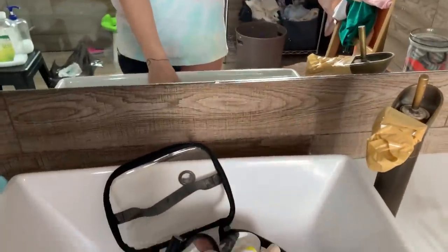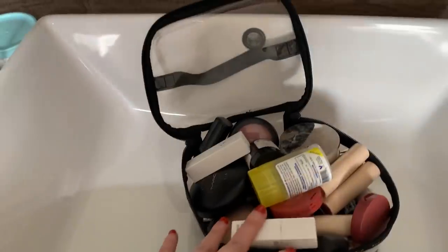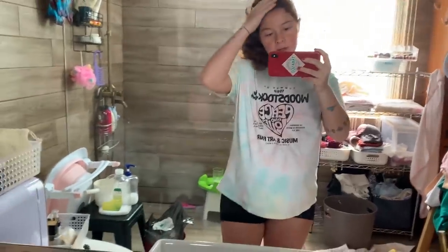Okay, so I'm almost done with the tabletop, and I decided to just keep this because they are just collecting dust on the corner, and it would be a waste since I don't really put makeup on all the time anymore. I'm just going to store them first under the storage.